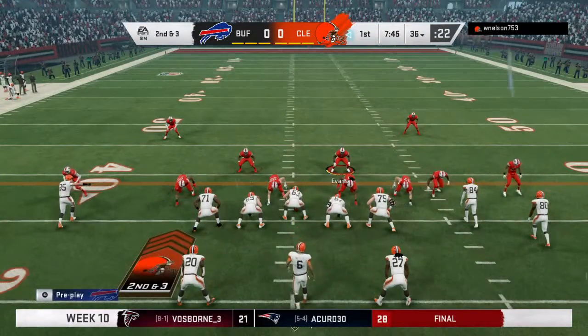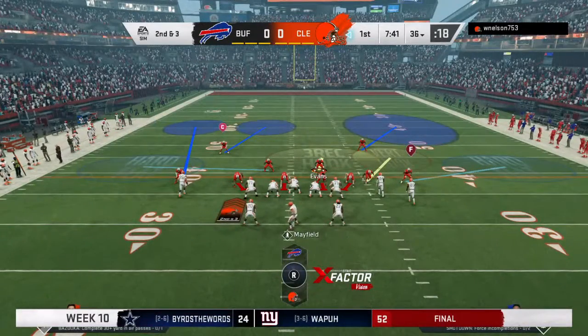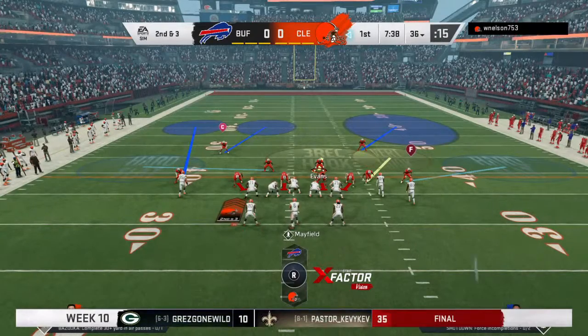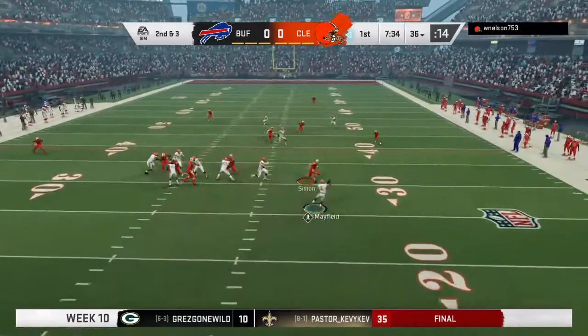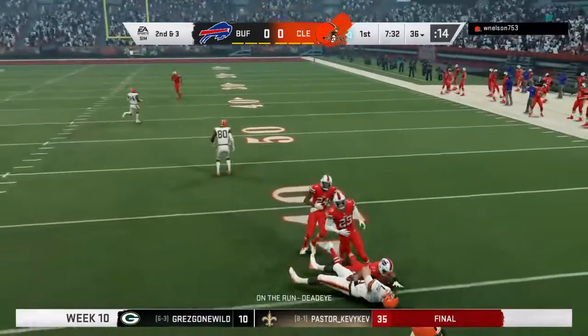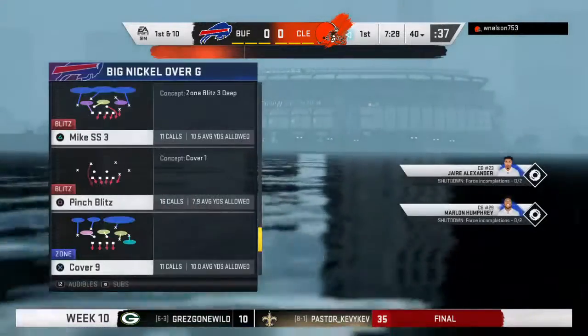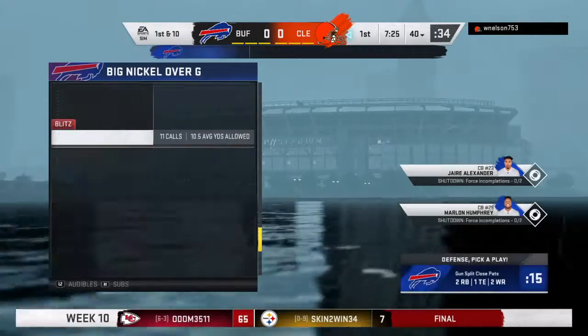Here's 2nd and 3. Mayfield, he'll buy some time right. The first catch of the game for George Kittle. And he'll bring it up here to right at the 40-yard line. 4 yards the pickup, first down.